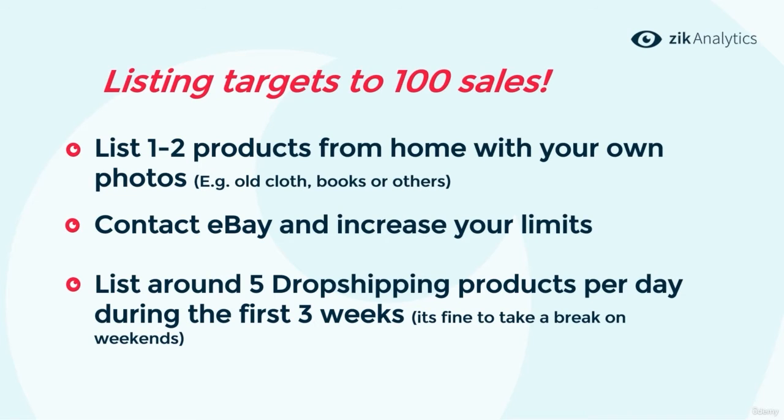So stick to these targets, follow the instructions in the course, listen to the lesson even twice if needed, and take action. Because if you do not take action and do not establish and reach these targets, you will not progress. And I want to help you progress. This is why we've created this course. This is why we made everything so clear.